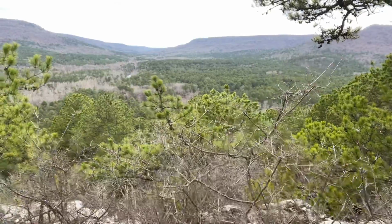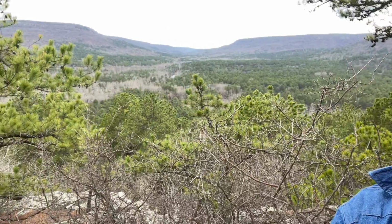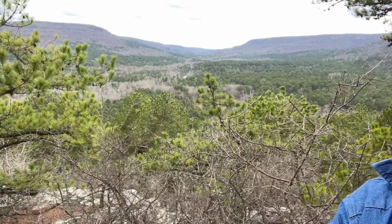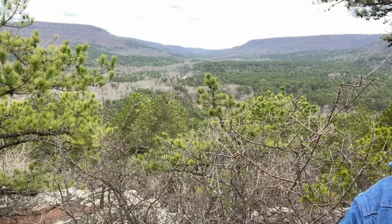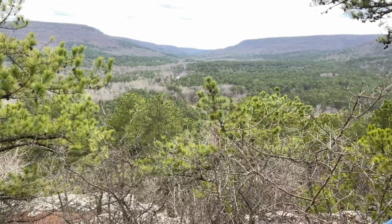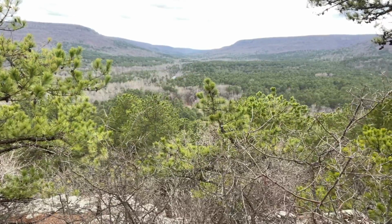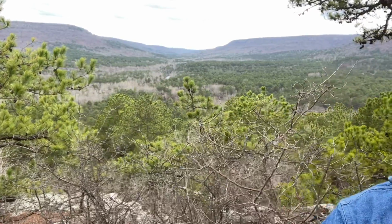And I think I can zoom it in here and get the Big Shoal down there. But for yours, I don't know if I can zoom. No, because it's not Bluetooth. Okay. But you can see it kind of in the middle of the screen down there flowing. We can hear it up here real well. Yeah, this is a very pretty spot. Pretty neat.